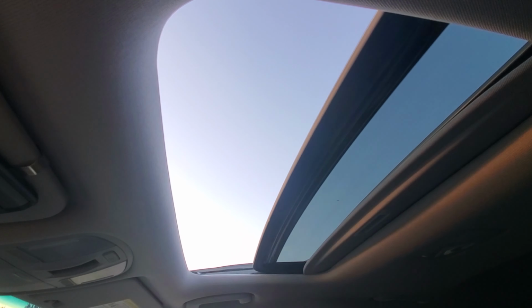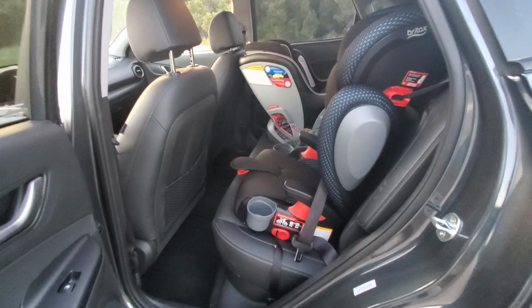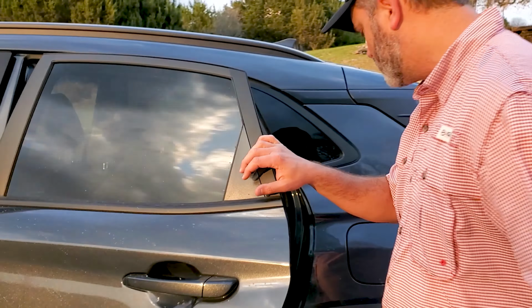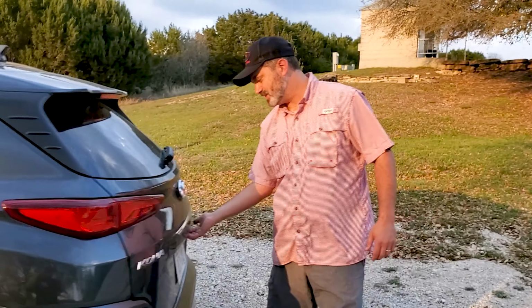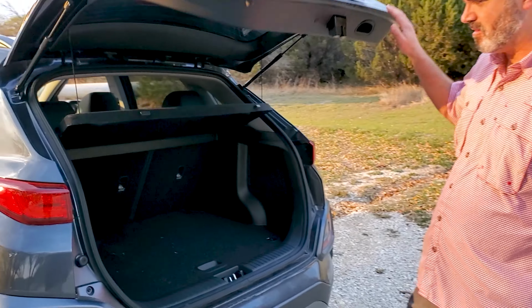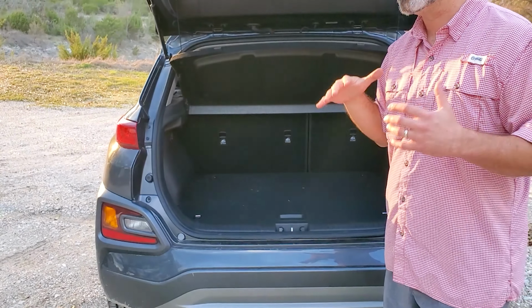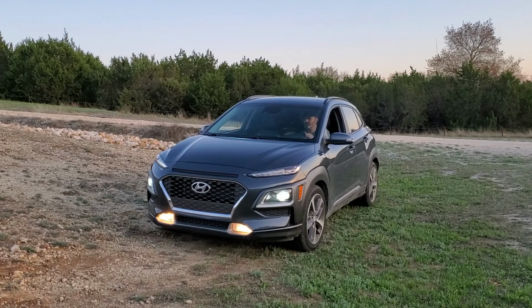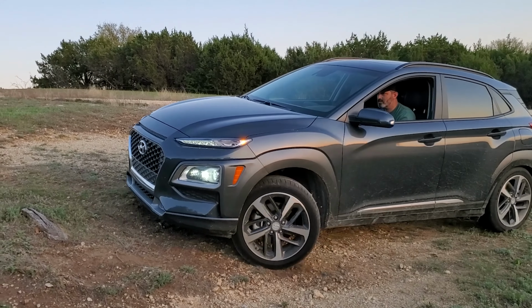You do have a decent amount of room here in the back. You can put 2 car seats in and still have some room. Adults could fit in there for a moderate ride, not too long a ride, but a moderate ride. Coming around the back here, you got a decent hatch. It's a very functional car, so not the biggest, but because of its dimensions and size and hit point, again, these crossovers, we've talked about them before, are really functional and very practical.